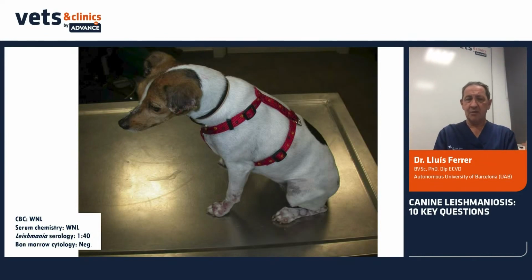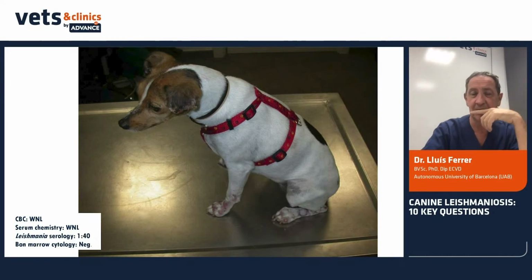It's borderline. In the immunofluorescence, 1 to 40. It's not negative, but it's not a clear positive, so I'm hesitating. It could be a dog with Leishmaniasis, and these lesions that we see are a consequence of the Leishmania infection, but it also could be that the dog is infected with Leishmania and the lesions are related to any other condition, immune-mediated disease, another infection. So I'm not sure that the Leishmania is the origin of these necrotic lesions, of these severe inflammatory lesions.